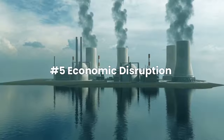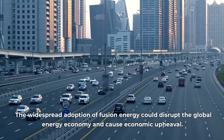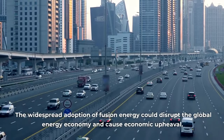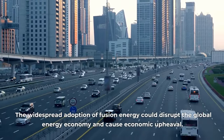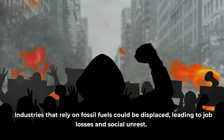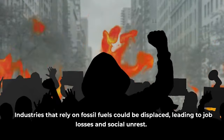Number 5. Economic disruption. The widespread adoption of fusion energy could disrupt the global energy economy and cause economic upheaval. Industries that rely on fossil fuels could be displaced, leading to job losses and social unrest.